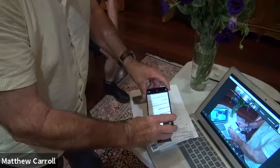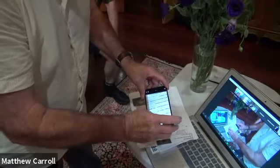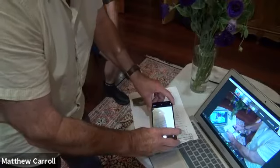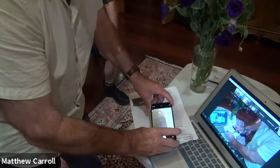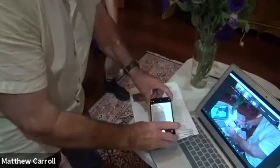And with the 2.5 lens on this camera, it's about the same. Whereas with the 0.5 lens, I can actually get a lot closer, but it's a much wider view as well. I'm only 5 centimeters, very close there. You see all the shadow that's getting in, but you can get really close with a wide angle.